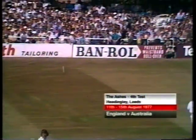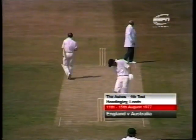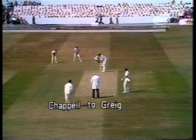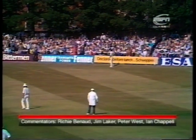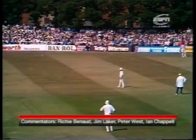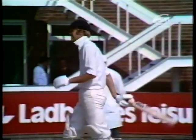Quite time that, but it's very fast in the outfield and there's no need for Davis to bother chasing it. The spectators can get that. It's first boundary to Tony Greig. That's a splendid hit from Tony Greig. 6 over Len Pascoe's head. Even if he'd been back on the fence, I think it would have gone over the top. Greg Chappell had him positioned in about 20 yards from the rope.